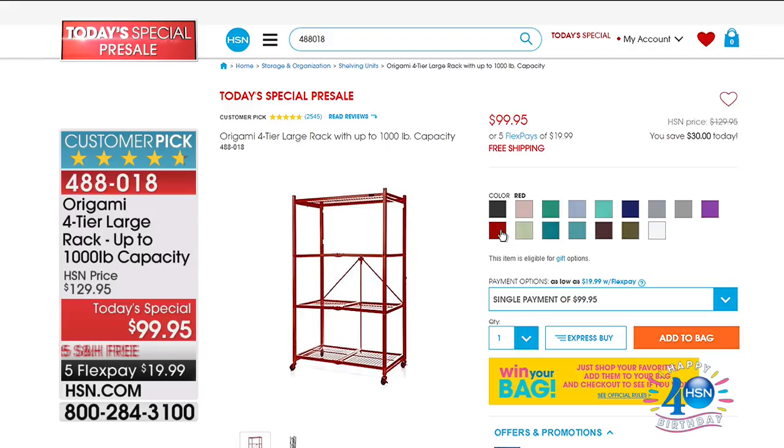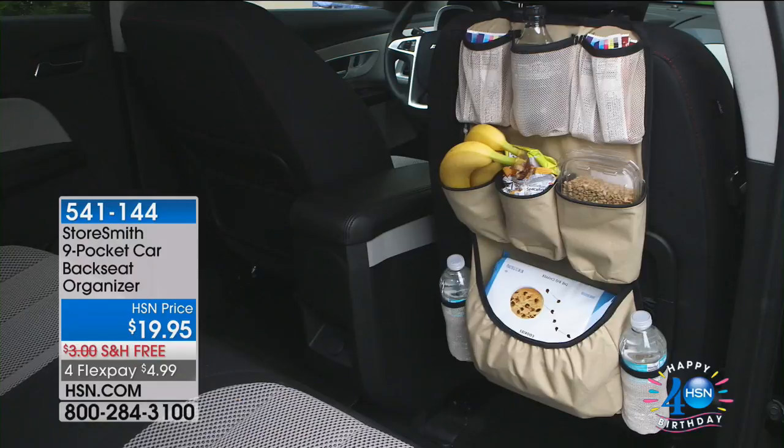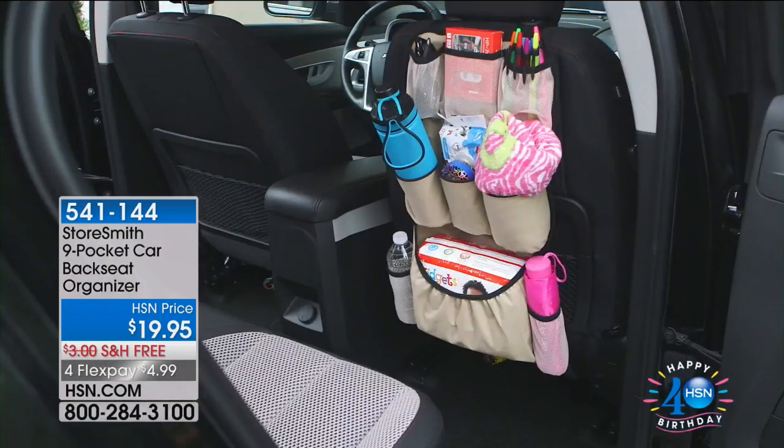Okay, now, one of the most important things to do when you are traveling on your road trip is to be organized, and we have the perfect way to do it. Come on out here, Megan. Megan Clemente is joining me. And who doesn't want that before to turn into the after?